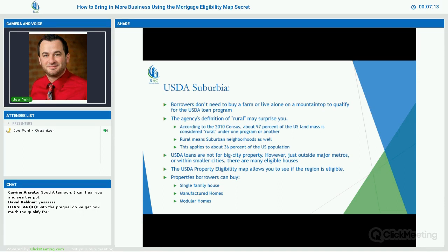And the agency definition of rural may surprise you. Like I said before, it's a lot of suburban areas. According to the 2010 census, about 97% of the U.S. land mass is considered rural under one program or another. So technically, rural means suburban neighborhoods as well. And this applies to 36% of the U.S. population. This is outside of cities. So the people are out there, and this is a great program. It's no down payment. So I advise you to take advantage of it.